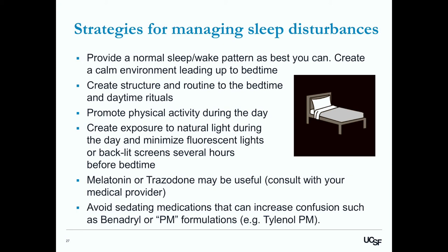We had a couple where the caregiver realized that their normal routine for years had been to watch the news right before bed, and that was becoming less of an effective and productive thing to do before bedtime. It was creating a lot more agitation and upset in his wife's behavior, so they had to eliminate that as part of a bedtime ritual.